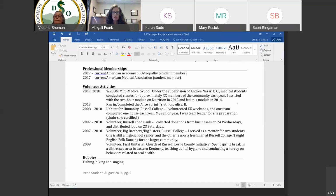Yes. If you were part of a service organization in undergrad, would you put that in volunteer or under memberships and organizations? You can list it either place. If it was mainly a volunteer organization, I would put it down under volunteer activities, such as scouting, something like that. Unless you were an officer at a national level.